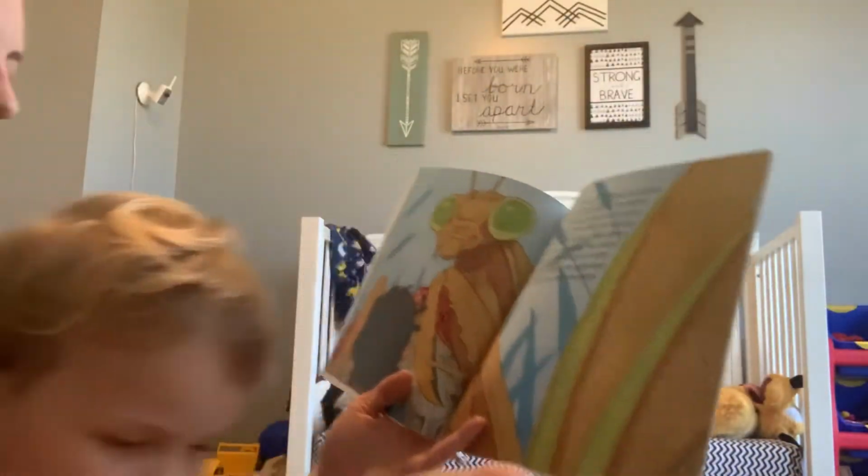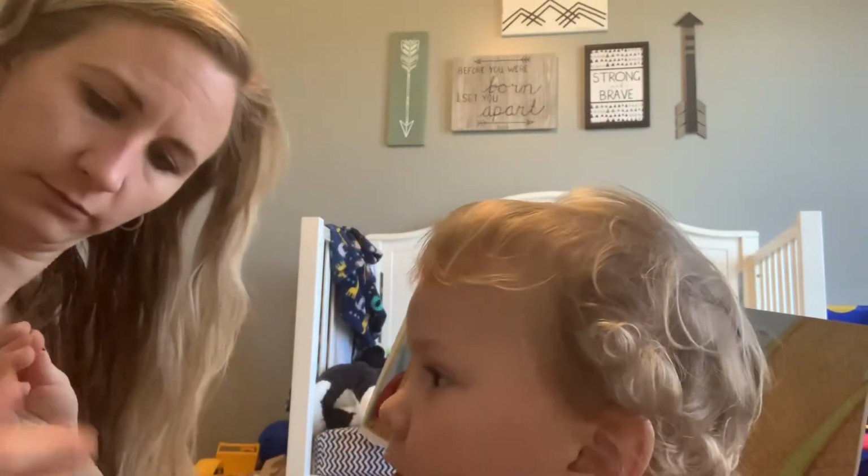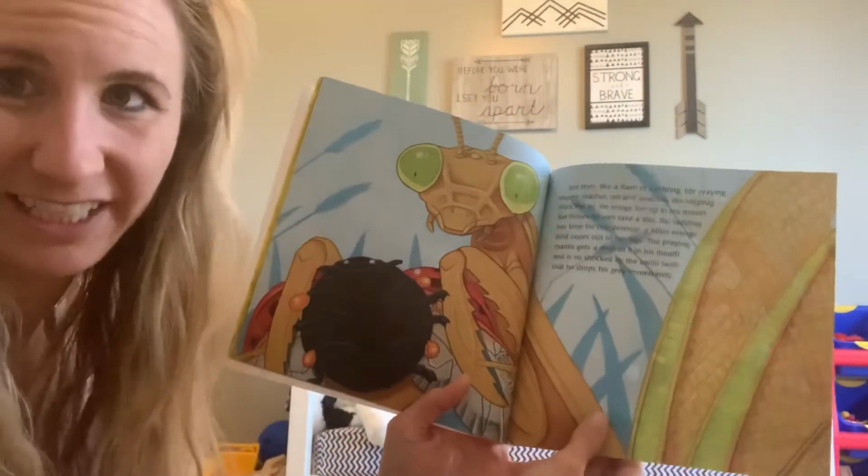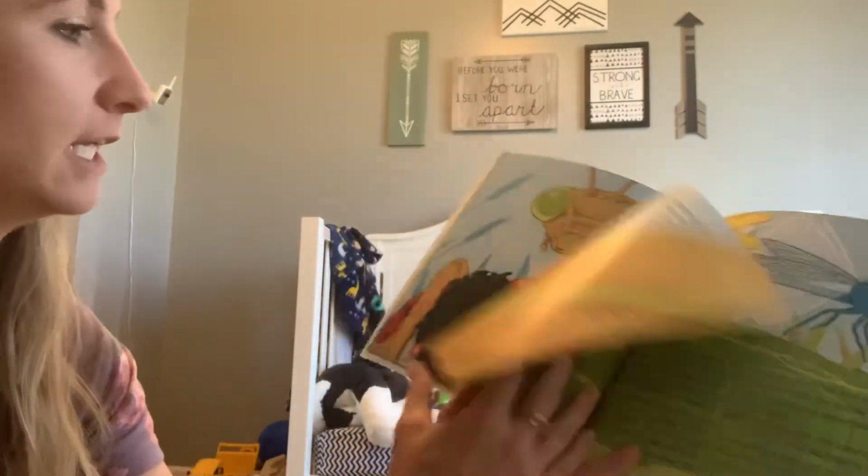No. What's this? It's a piece of trash. So it was so nasty and yucky that he dropped the ladybug.